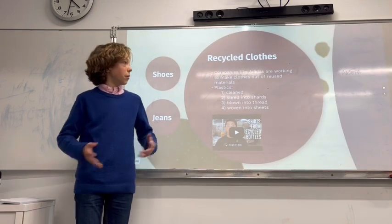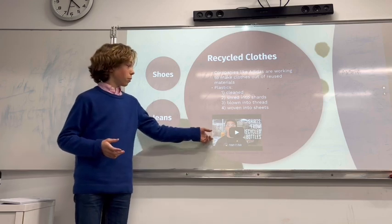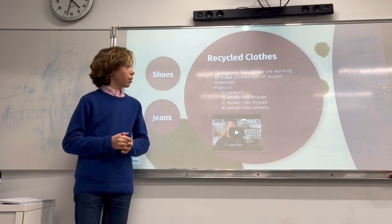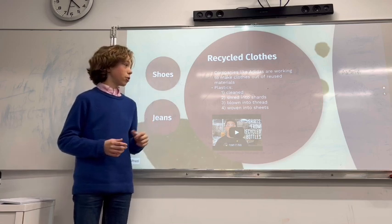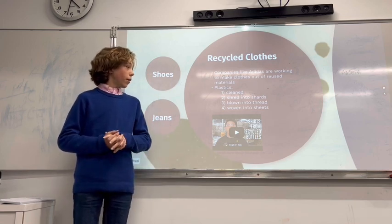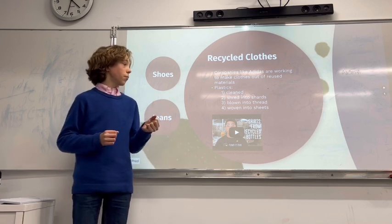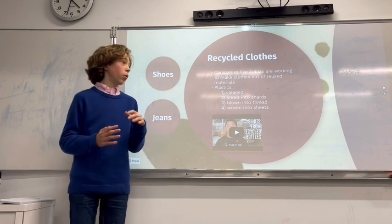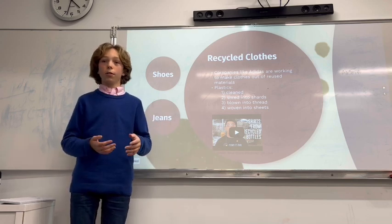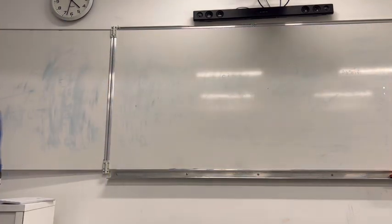Now, how do they do this? So they're going to take these plastics, and we're going to watch a video about this later if I don't explain it perfectly. They're going to take them into these really, really small shards by melting them and shredding them. And then when you get it into this liquid or not extremely solid state, they're able to blow it out into this really, really small thread, which can then be woven into sheets, which can be made into clothes. So since I didn't do a great job explaining that, I'm going to play the video.